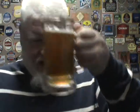Very light-bodied for a wheat beer. Not that it's light-bodied, it is medium-bodied, but it's very light-bodied for what it is. It doesn't feel like it's going to sit heavy in my stomach. It is filtered. I mean, there is a little bit of sediment, but it's filtered. But it does taste like your average sweet macro beer, really.